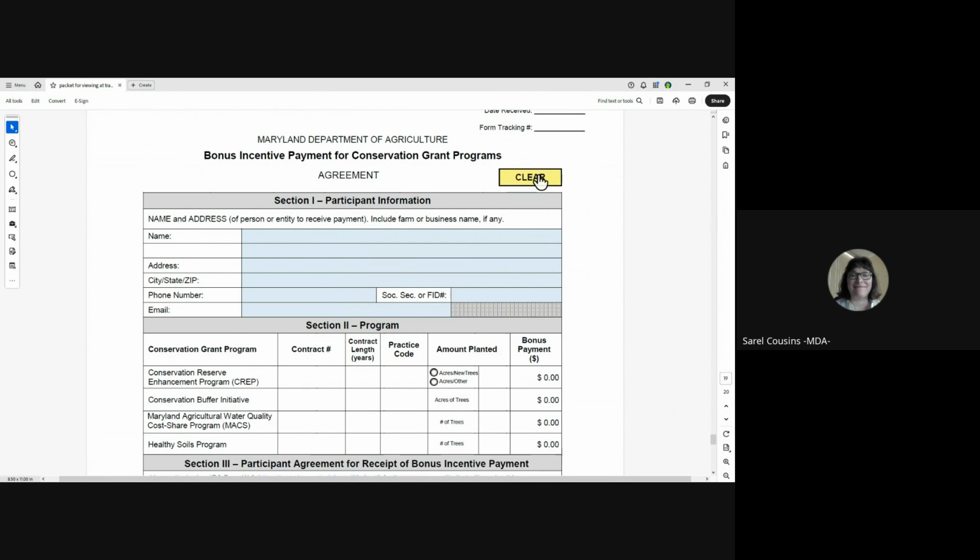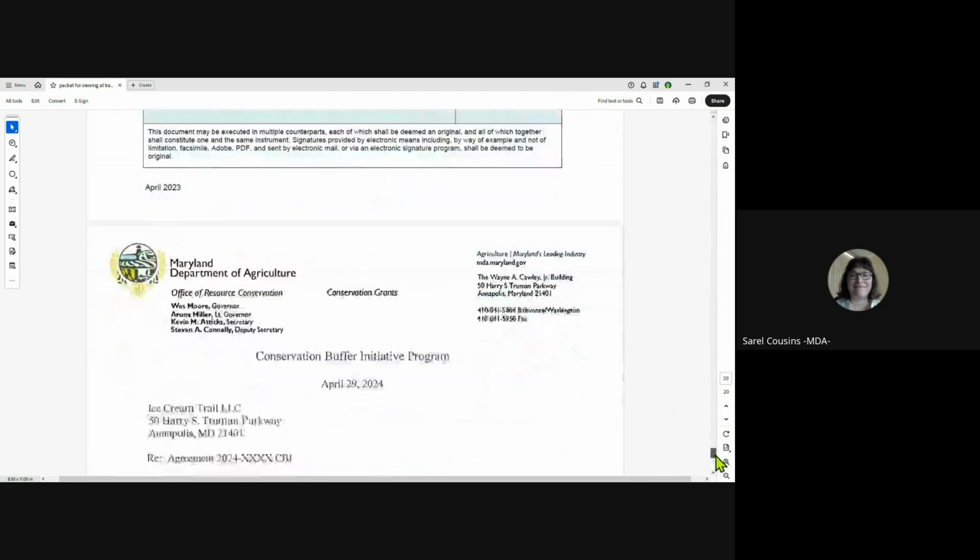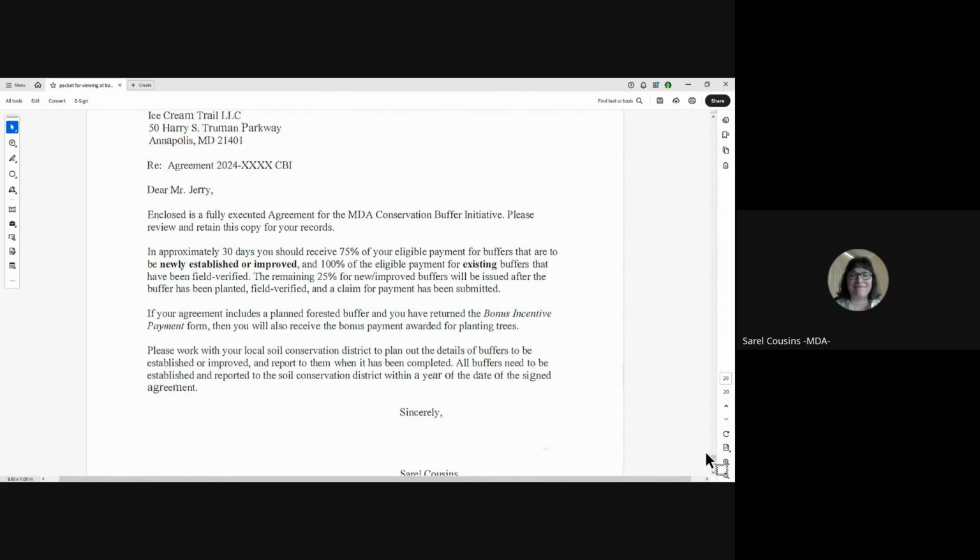So I'm going to clear that. And again, just a reminder, you would have the applicant sign and date the bonus form. Then once we approve the application and once we receive the signed agreement back and Hans has signed the agreement, the district and the applicant will receive a letter in the mail, and this letter shows that there's a fully executed agreement.